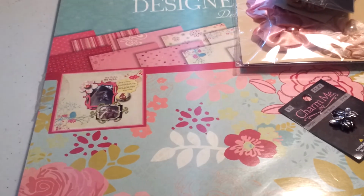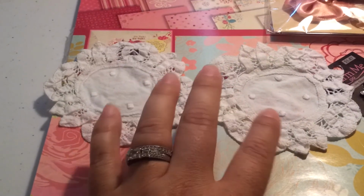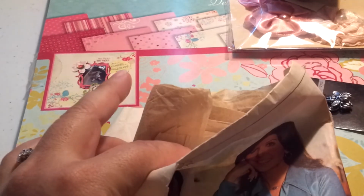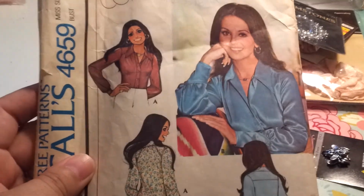And then from the thrift store, there were these two little doilies. They were supposed to be 10 cents a piece, but she charged me 10 cents total. So I got them for 5 cents a piece. And then I picked up one of these McCall's patterns. You know, I've never used that pattern paper before. So it was 75 cents, 30% off. So if I like it, I'll go back and get some more. And if anyone would like to try some, just let me know. And, you know, I can always go pick a couple more up.